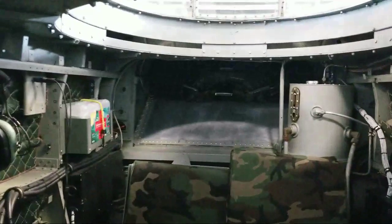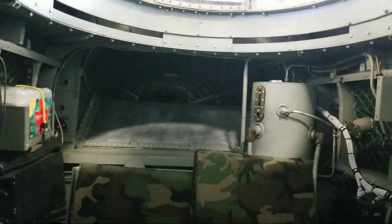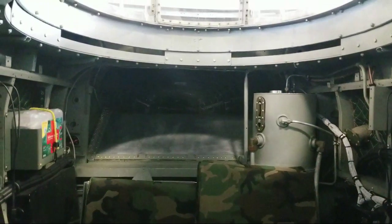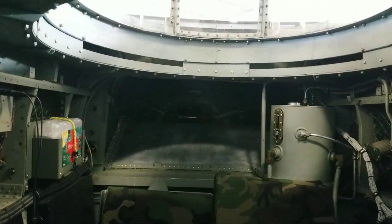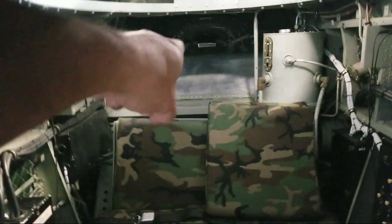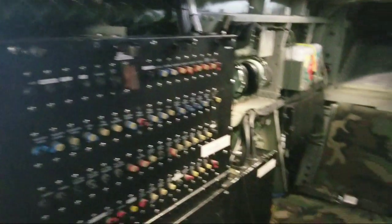If you guys can see that, it's probably 2 feet tall once you get in there, and then you have to crawl, and you can crawl to the back to the rear gun position. This is the bomb bay area, the aluminum there. There's the circuit breakers.